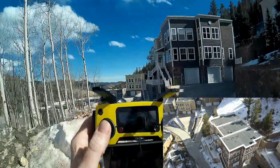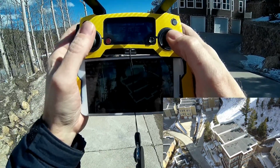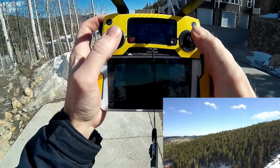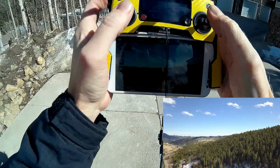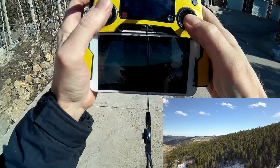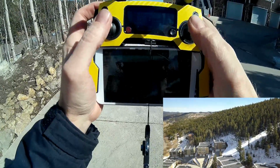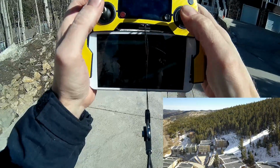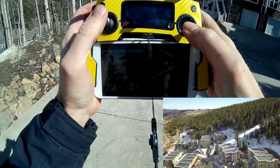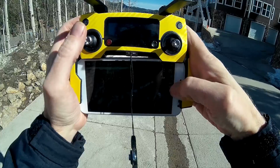Recording started. You're spotting me. Yep. You're clear. Feet altitude, 121 feet distance, 6 miles per hour, 71% battery. Recording stopped.